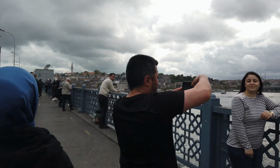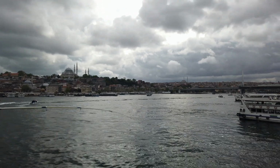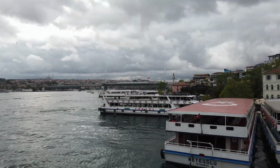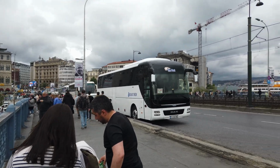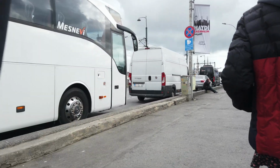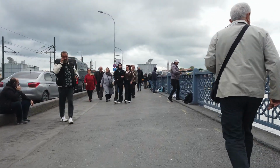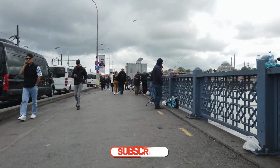And it is also a popular spot for fishing, sightseeing, and photography. At night, Galata Bridge is lit up with lights, and it is a particularly beautiful sight. The bridge is also a popular spot for New Year's Eve celebrations.